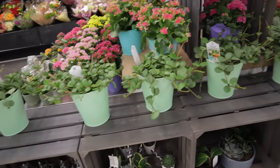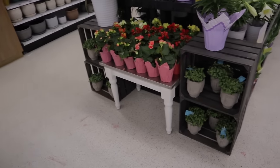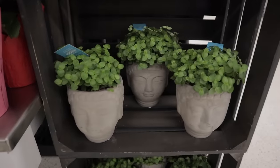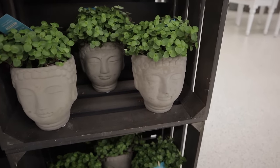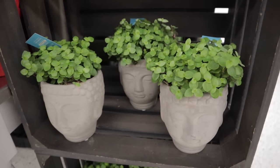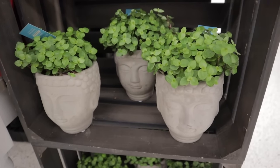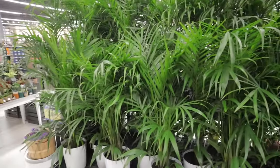Uh-oh. Somebody's upset. I don't know if you can hear. Oh my gosh, look at this. I love that it's in the heads. Turtle vine, cute little Tradescantia. And these are only $12.99. I'm surprised that just the pot would be more than that usually. That's a great price. Lots of beautiful palms.